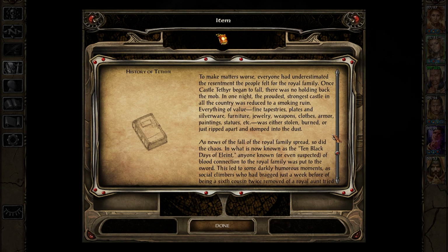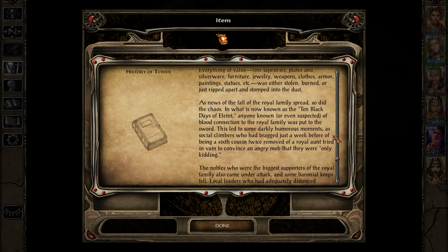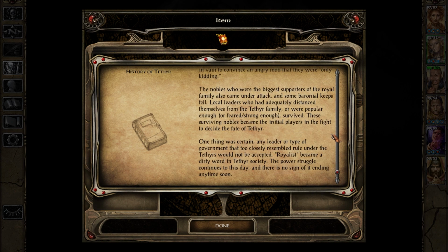As news of the fall of the royal family spread, so did the chaos. In what is now known as the 10 Black Days of Alient, anyone known or even suspected of a blood connection to the royal family was put to the sword. This led to some darkly humorous moments as social climbers who had bragged just a week before of being a sixth cousin twice removed of a royal aunt tried in vain to convince an angry mob that they were only kidding.